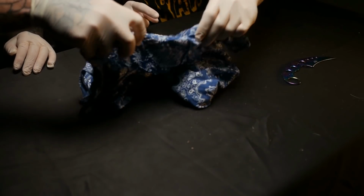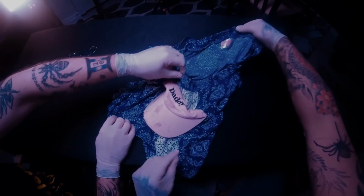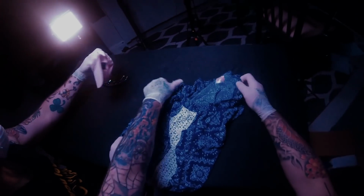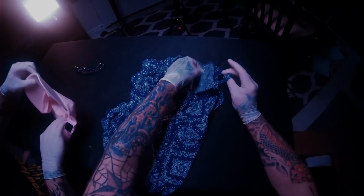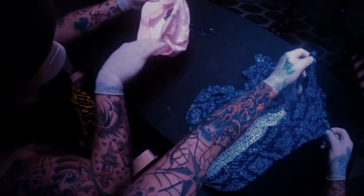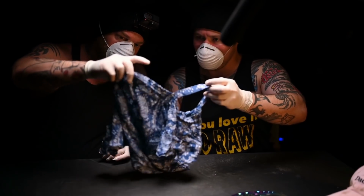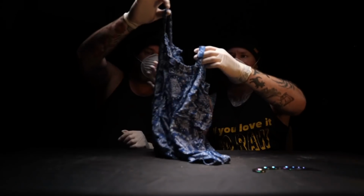It's like a hat. Oh, it's like a dress. Oh, the hat in it. And it says daddy. It's like covered in mud. Is there anything in it? No, it's just a hat. It's a little dress, yeah. Dude, it's like taller, right? Yeah, 16 looks like, yeah.